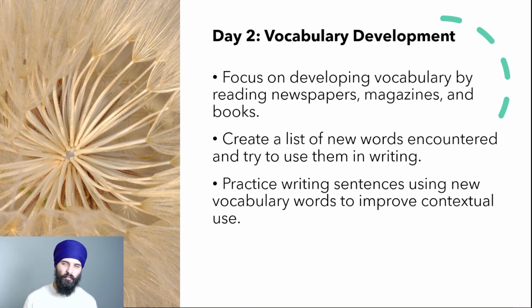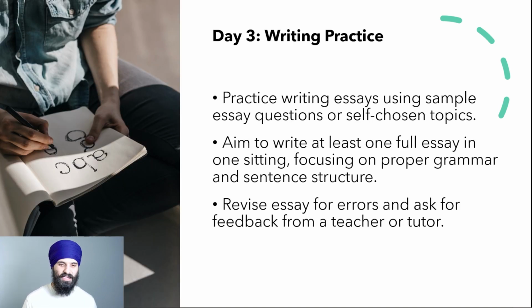That's kind of like where I would say. So learning how to use words in different ways and different forms. For example, learn where you should be using the word press as opposed to newspapers. So knowing the difference, that is what makes a lot of sense when you talk about vocabulary development. Day 3, she should do some writing practice because that's essential again.